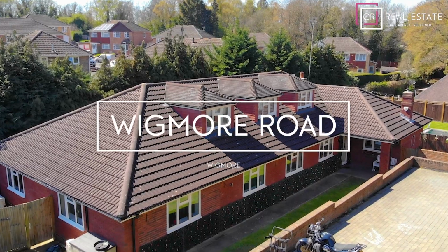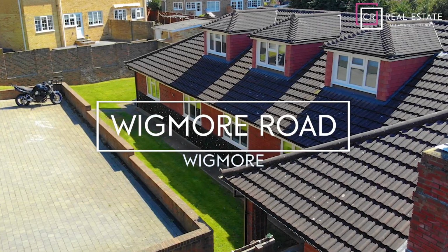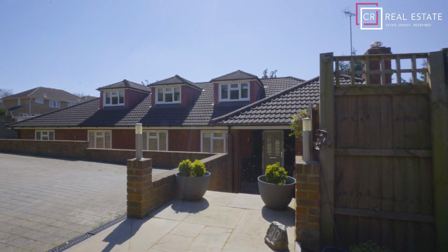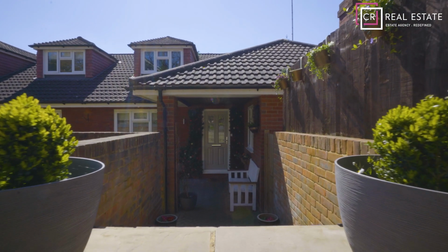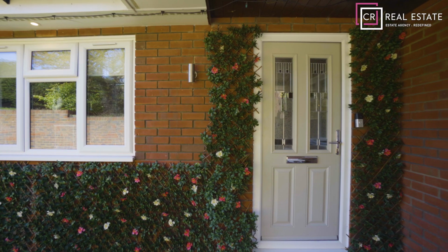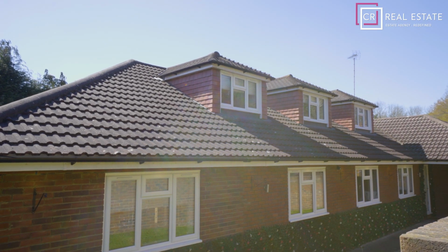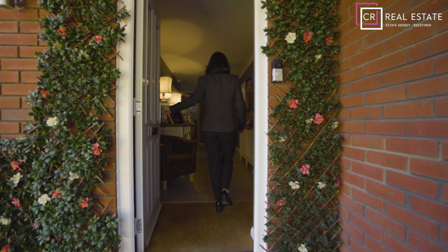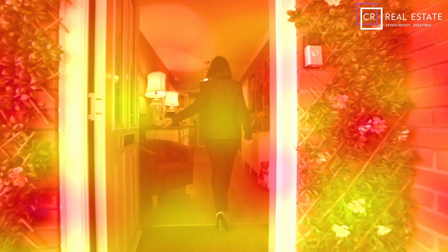This property is situated in the ever popular Wigmore location with good access to the M2/M20 motorways and the Hempstead Valley Shopping Centre. Closer by, for your convenience, there are a number of shops and pubs with a restaurant. There are also a number of primary and secondary schools within good access of this amazing family home.